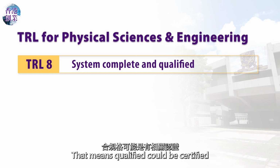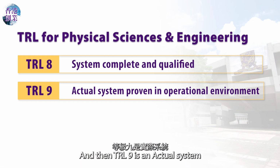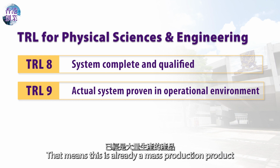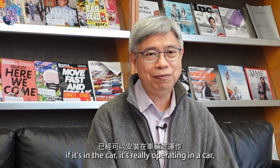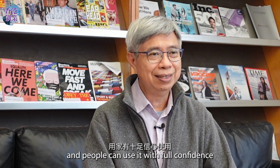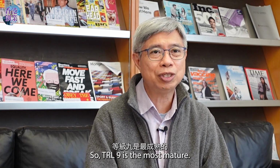That means qualified could be certified, if you're certified by BSI or CE or whatever. And then TRL 9 is an actual system proven in an operational environment. That means this is already a mass production product, and if it's in a car, it's already operating in a car. If it's in a mobile phone, it's operating in a mobile phone. And people can use it with full confidence that everything will be okay. So TRL 9 is the most mature.